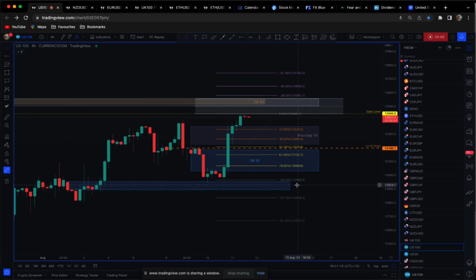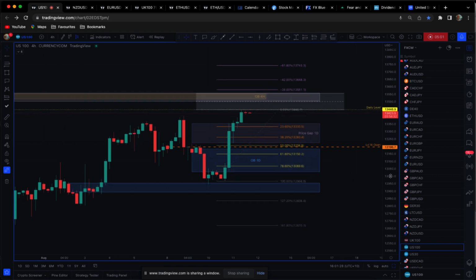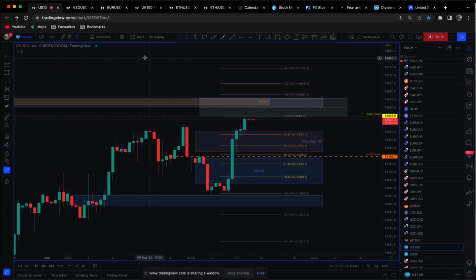You know, where is my stop going to go? Where are my potential targets, etc.? My stop loss, on the 4-hour chart, you could go 1.5 times the average true range, something like that. I would consider that. We're starting to see a little bit of some red candles coming in here.